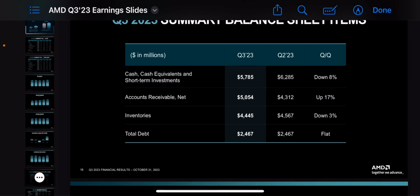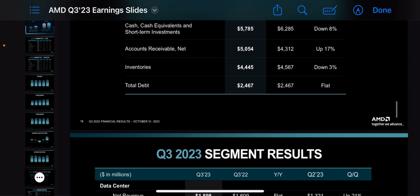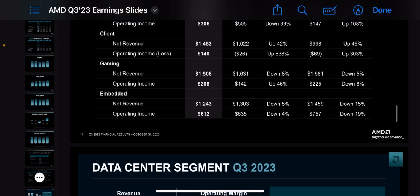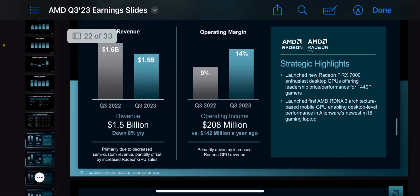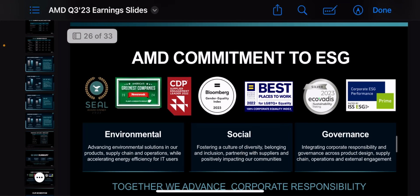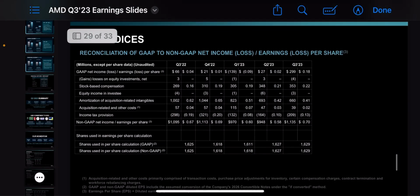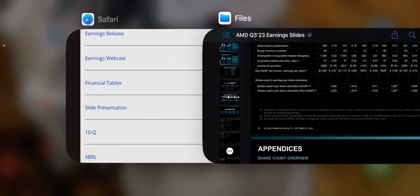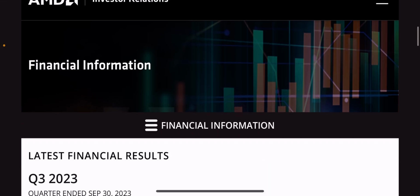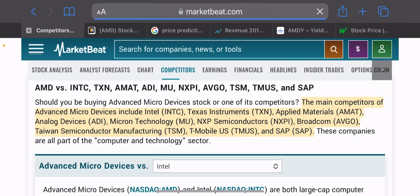Cash did go down 8% from this quarter to last quarter. Accounts receivable went up 17%, inventory down 3%, and total debt is flat. Okay, at least they didn't gain more debt. This gets into the nitty gritty of their different segments and how they're doing, which to me is very boring. AMD commitment to ESG, okay, whatever. And that's pretty much it. I'm just covering what I think is of interest, and what you guys may or may not care about. But overall, all that showed us is Q3 dominated, right?